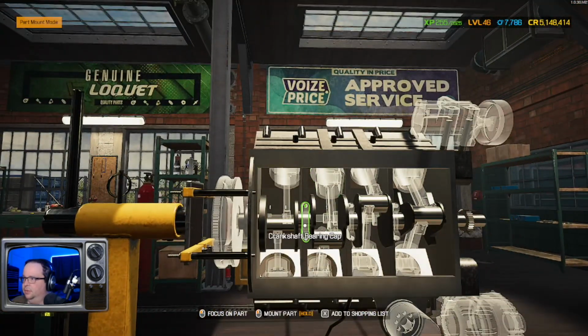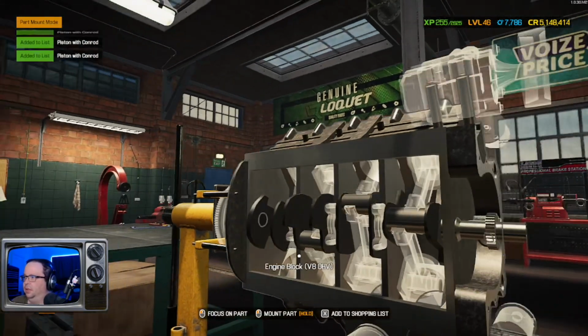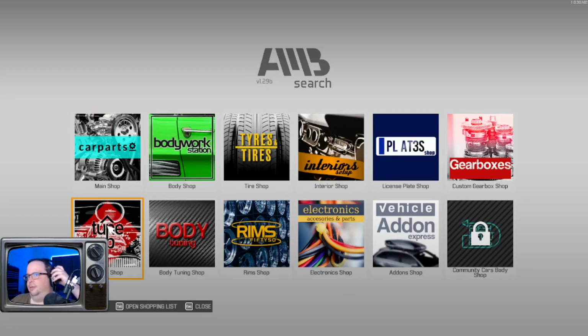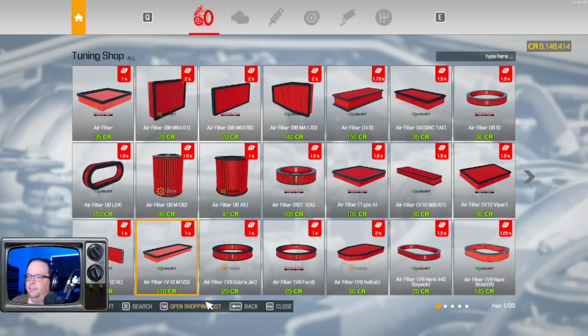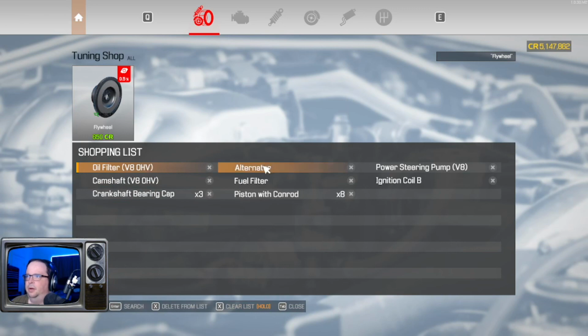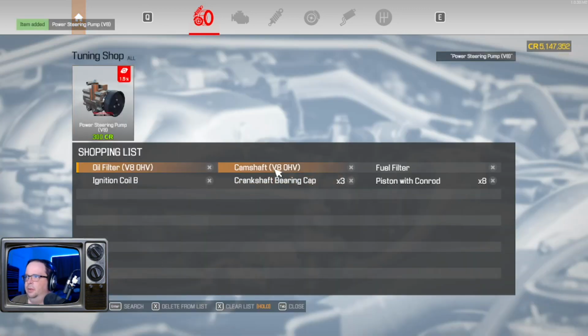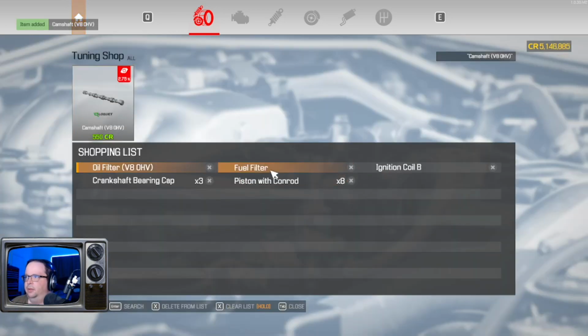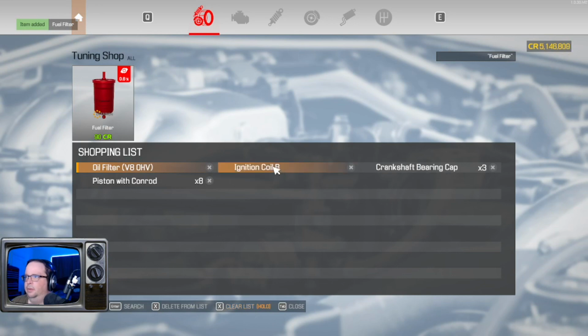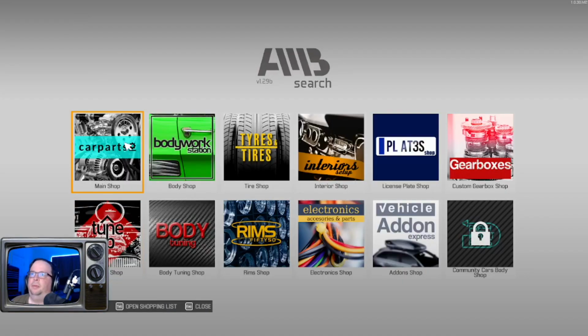Okay. The internals, so we need 3 crankshaft bearing caps, 8 pistons with connecting rod. We're off and running. Okay, got ourselves a flywheel. Oil filter standard part, alternator is not. Neither is the power steering. And your camshaft, an aftermarket, fuel filter, and your ignition coil. It's basically a glorified capacitor. That's a standard part, and that is over to the standard parts shop.